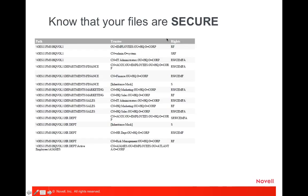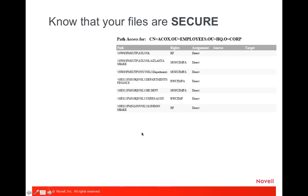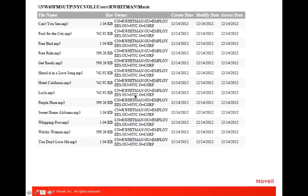And I can also see what my security is. One of the questions we put up there is, how secure are my files? So with this File Reporter part of the tool, I can go in and determine who has what rights to what subdirectories. And furthermore, I can determine how they got those rights, whether it was direct or indirect access. So how was that person assigned these different rights?